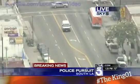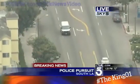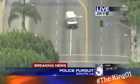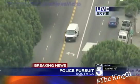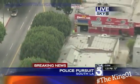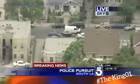But we do know that this vehicle, or van, I guess you could say, was on the 110 freeway, and now appears to be going very fast on some surface streets. And that's always a dangerous thing because there's red lights and people crossing streets and all sorts of things that pose all kinds of problems when we're watching a pursuit. And it looks like it's pulling into another neighborhood street. And of course, when you get on those streets like that, they get really tight.